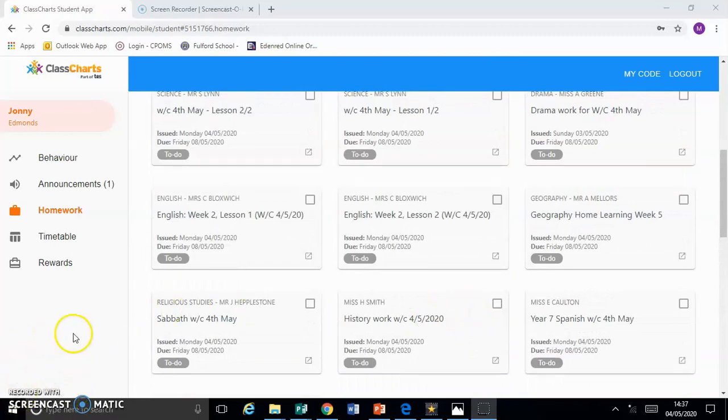We've asked staff and have turned back on the ability for staff to be able to give you positive comments through Class Charts. So you'll see them starting to come through again. So you'll be able to see on your behaviour announcements where you've picked up positives from staff who are recognising the efforts that you're going to and want to be able to reward you and show the credit there that you deserve.